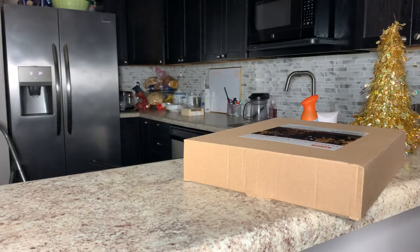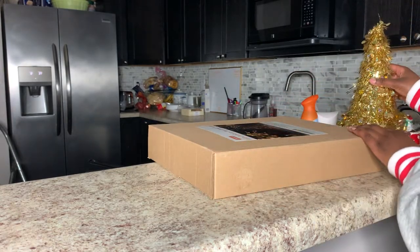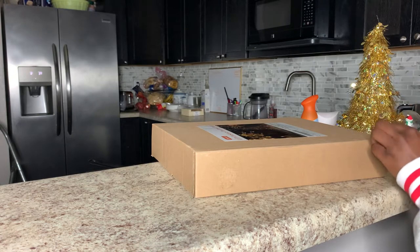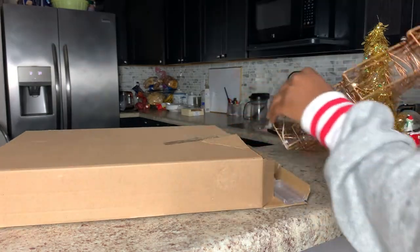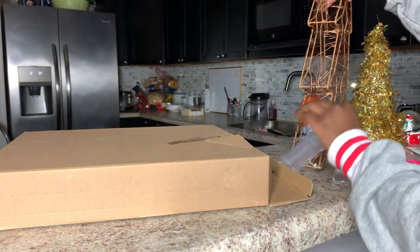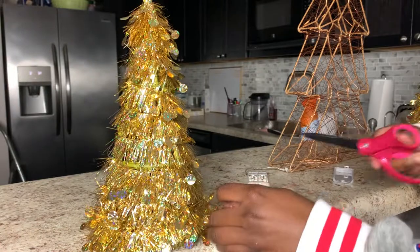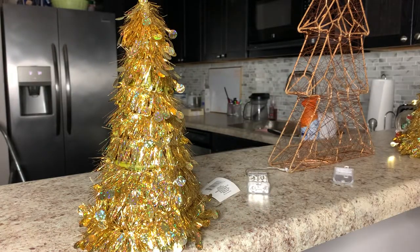Okay, so I have a few things that I can put up here. And whatever I don't use up here, I'm gonna put it in my room. I'm gonna go ahead and open up this tree. Oh, it's huge, and it's cute. I love it. Oh, that's cute. I love this. Here are the two trees from the Dollar Tree that I wasn't sure if I liked. No, I like them.